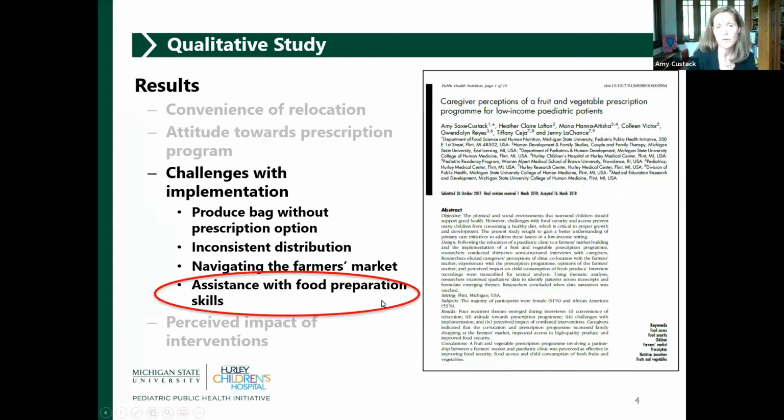And so one of those was challenges with food preparation. What we heard from caregivers was that children were largely choosing fruit. They had their prescription, they were largely going downstairs, exchanging that prescription for fresh fruits, and they were almost never choosing vegetables. They weren't familiar with vegetables, they didn't know how to prepare the vegetables. And so couldn't we do something so that we had a cooking class that was just for kids to sort of introduce and teach them about fresh fruits and vegetables?